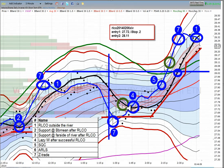Now I've already got an entry in here in the green circle, and I don't have 2R in hand yet. If I hadn't taken this entry, then this is certainly a place where you can start to get long with a stop either below the Bollinger Band mean or outside the river. I would use probably 20 cents on this one.